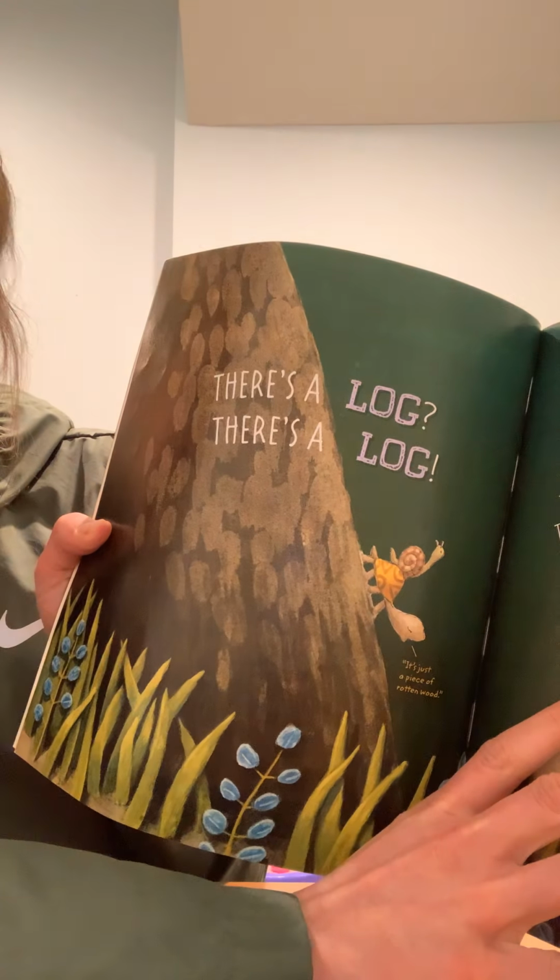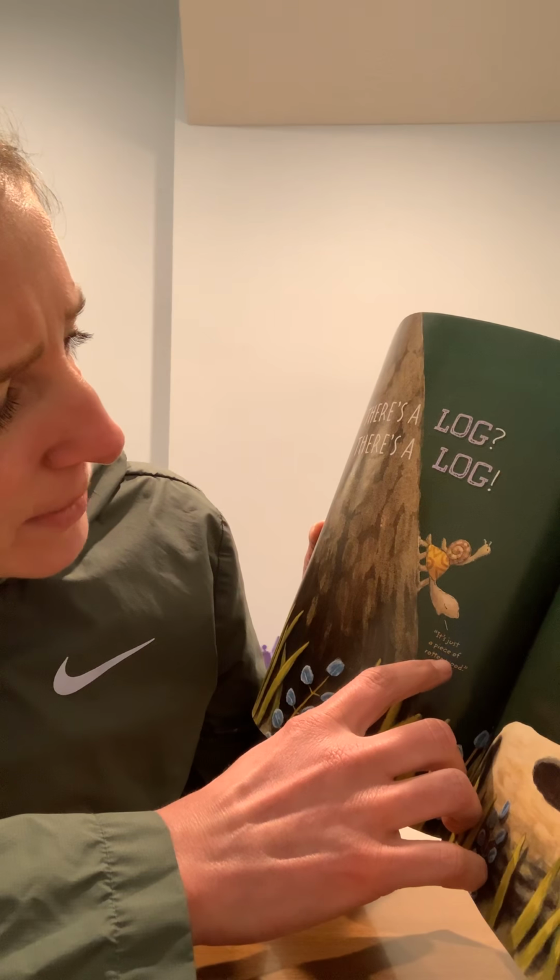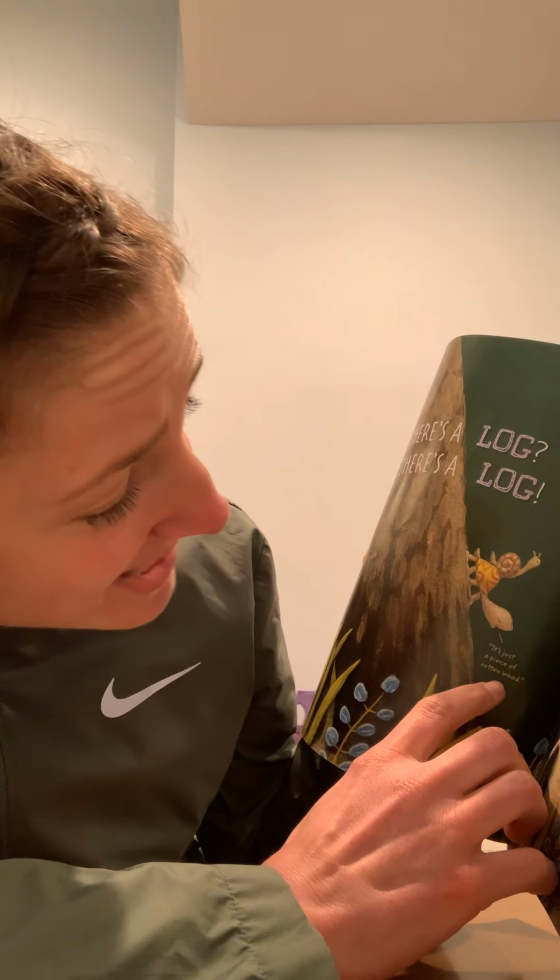There's a log. There's a log on the bottom of the lake. And apparently there's a turtle with a snail on its back. And it says, it's just a piece of rotten wood. Jeez, snail.